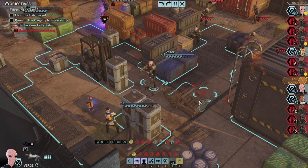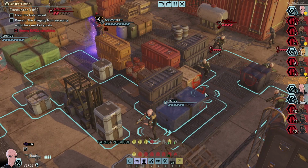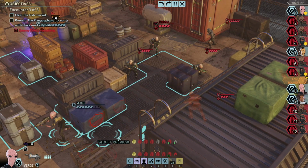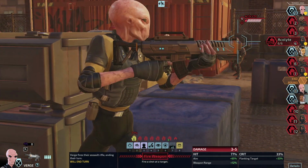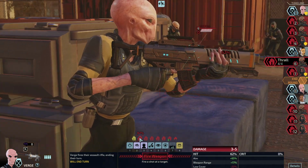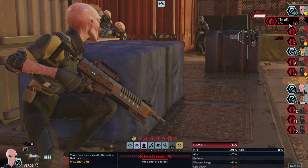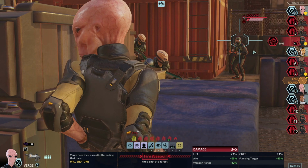Who's left? Now we got Verge. Man, we got so many angles that they can shoot at us from. It's ridiculous. What are some of our best shots? We got an Acolyte shot here that cannot kill. Otherwise, it's a 62% against the Thrall, who's not even moving immediately next turn. Who are the ones moving immediately next turn? This guy, and the Acolyte.